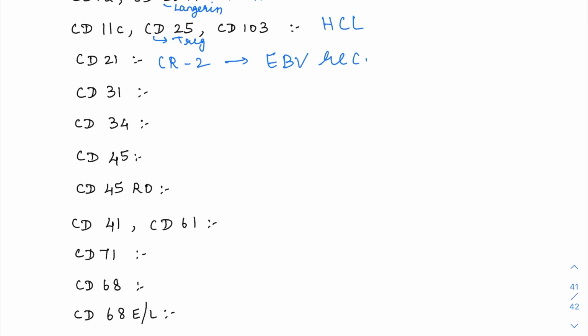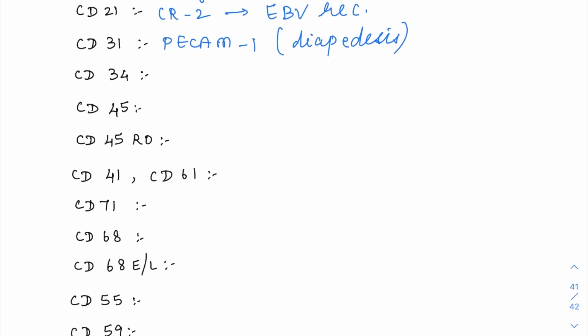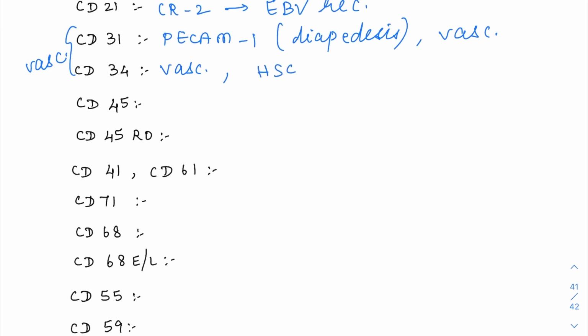CD31 unrelated to this. So where did we see? We saw it in general pathology. It is the PECAM1. CD31 is also called as PECAM1 involved in the diapedesis. So the WBCs are coming out of the vessel into the extracellular area, right? So that is the CD31 diapedesis PECAM1. CD34 is a vascular marker basically. So CD31 and CD34, both of this is going to be vascular markers as well. Apart from that, CD34 is going to be expressed by the hematopoietic stem cells. So stem cell marker is CD34.